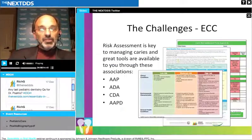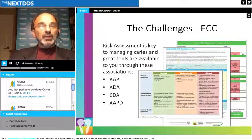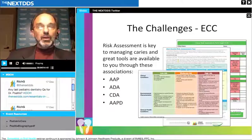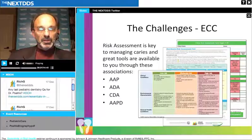Now, when we have a risk assessment, I've only given you some of the items that are sort of the high risk. But what you see on your screen right now are some of the tools that are available from the American Academy of Pediatrics, the American Academy of Pediatric Dentistry, and the ADA. These are charts that will actually help you to determine what the risk factors are. And you'll notice that they have low risk, medium risk, and high risk.